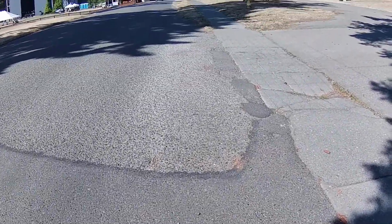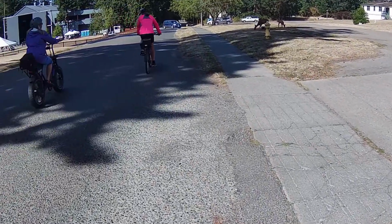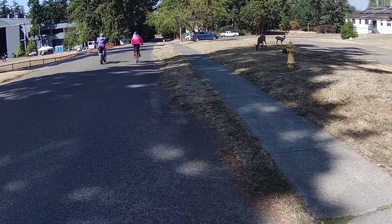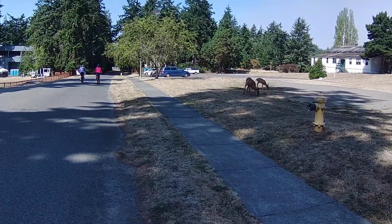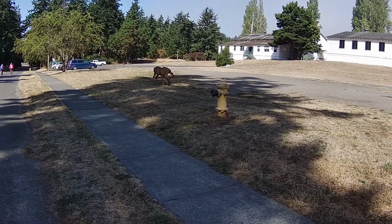Not the same pair. We're not offended if you want to go there. Yeah, I was just out bicycling and ran across these guys here. They don't seem to be too afraid of everybody. I guess they're used to having people stop and look at them. Okay, that's good.